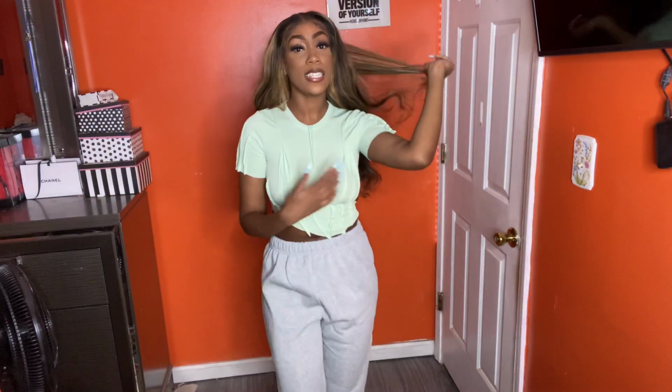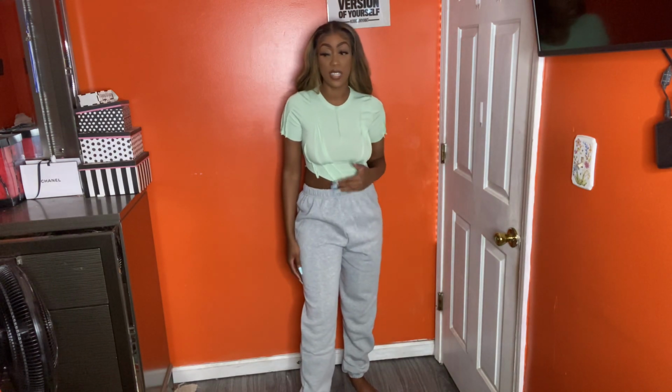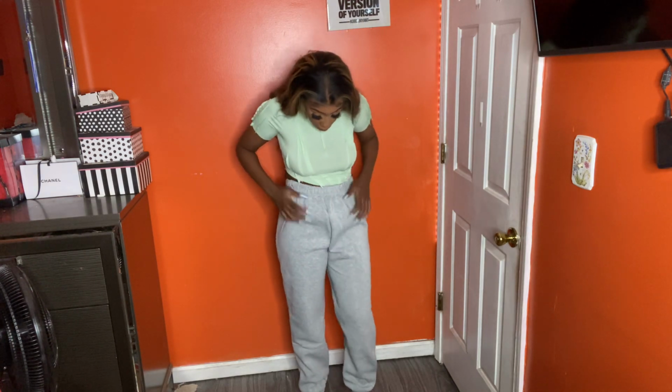Okay, so next, I just got some regular gray sweatpants. The inside is fleece, and it literally feels absolutely amazing on. So these are actually high-waisted. I was wondering why there was this extra room up front. So these are supposed to be high-waisted. But, I mean, it doesn't look bad.